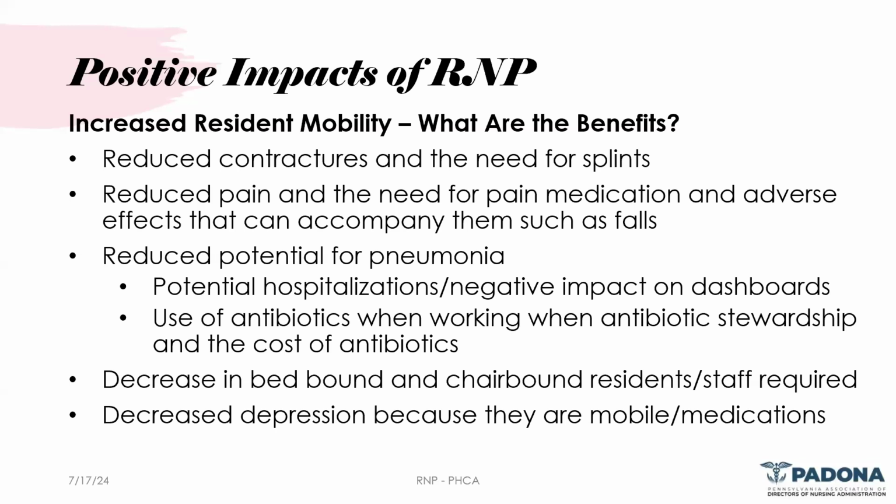Tramadol or Oxycontin can lead to falls because the resident's not as oriented and it changes the way we think. If you've ever been on tramadol or Oxycontin, you know that it changes the way you're looking at things, changes your perception a little bit. But falls can be one of the adverse effects, and the cost of falls is significant. Many studies have been done to talk about the cost of falls. Restorative nursing also reduces the potential for pneumonia. If our residents are more mobile, they're less likely to get pneumonia.